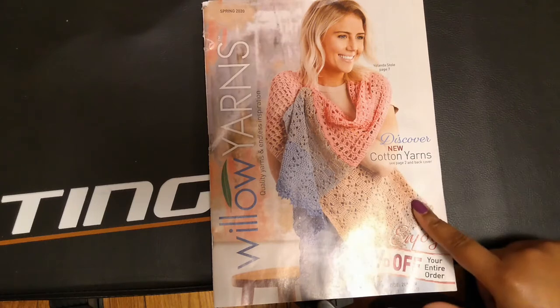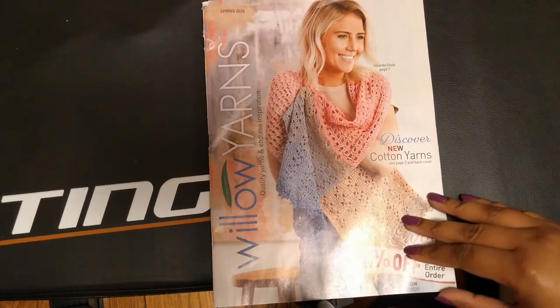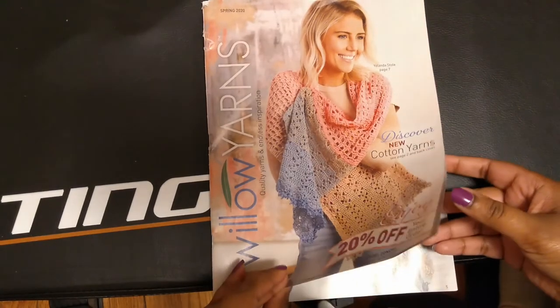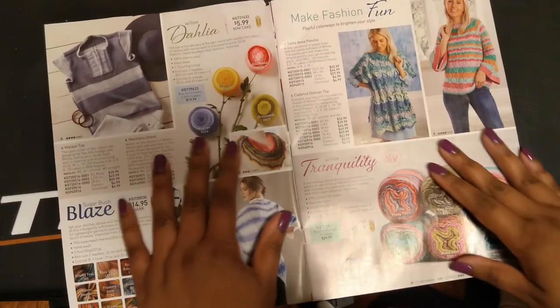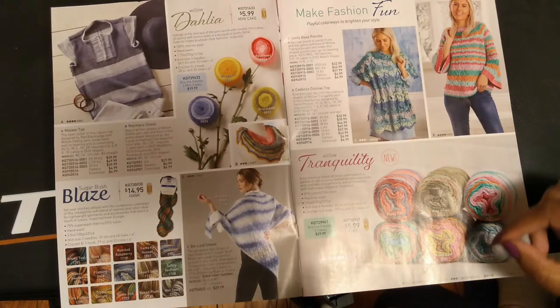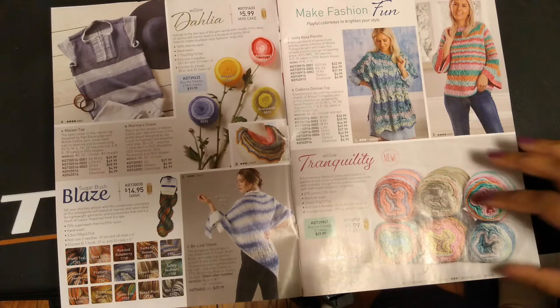So this first one we're going to take a look at is the Spring 2020 issue of the Willow Yarns catalog. And as before, we're just going to go through page by page and see if anything really inspires us. Let's see. So far, things are looking pretty good.